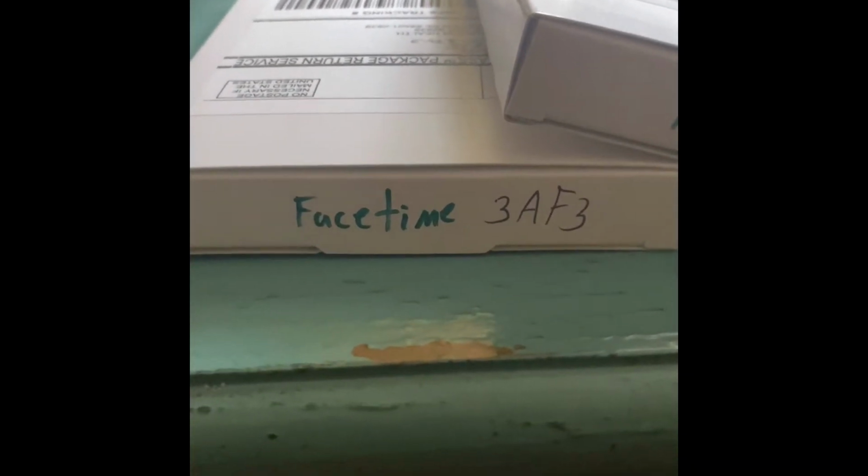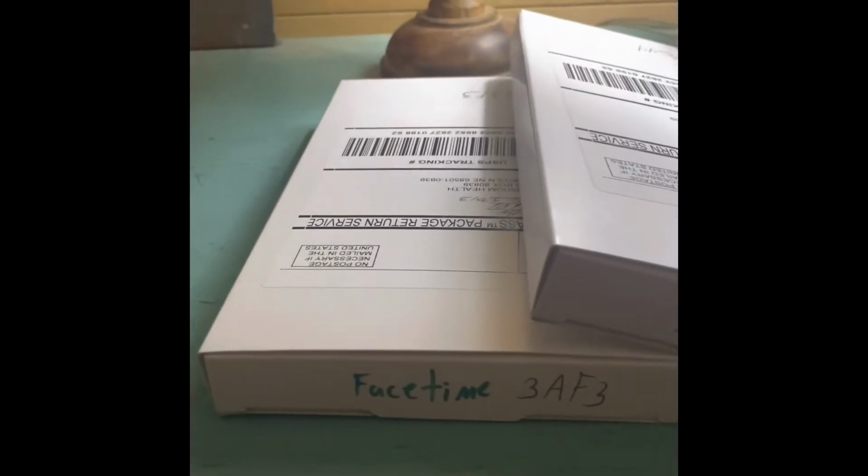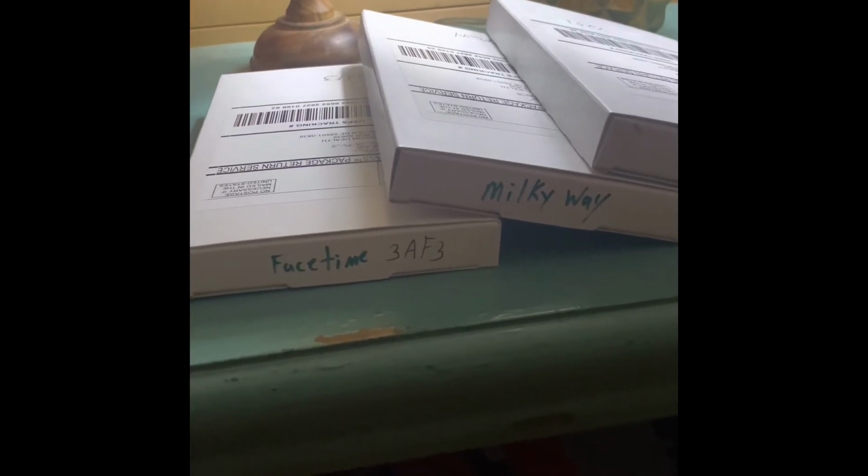Okay, we got everybody activated online. We got FaceTime, Milky Way, Dibs, we got everybody activated. So we're getting ready to send a test off in the mail in the morning. Got them all packaged up, sealed, and everything is looking good. So yeah, man, we completed that task for today, and looking forward to getting some test results back in probably a week or two, maybe, just depending on how busy they are.